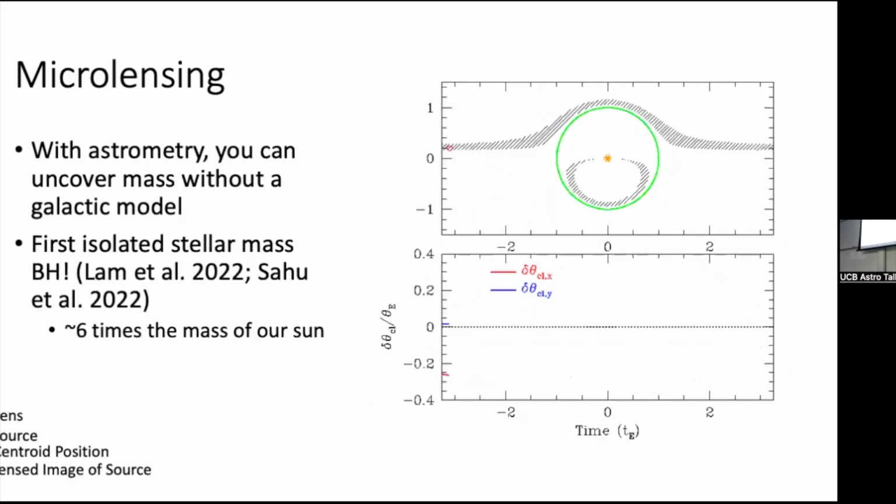It's also not lost for individual microlensing events, because we can look at what's called the astrometry, so the position. The photometry is the brightness over time. The astrometry is the position over time. And this is the technique that was used to find the first isolated stellar mass black hole by Casey Lam, who graduated from our department a couple of years ago and is a postdoc, and Kailash Sahu at the Space Telescope Science Institute, about 6 times the mass of our sun.